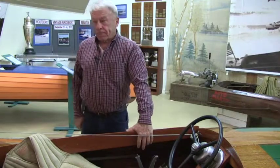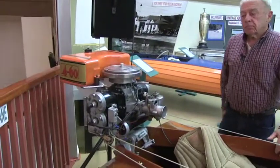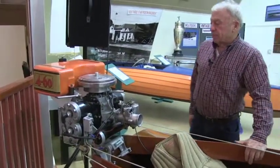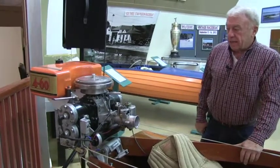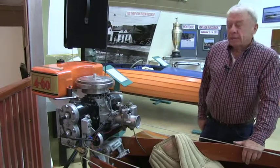Yeah, yeah. As we come back to the engine, it says 460. What did that stand for? Well, it's a 4-cylinder. And that's probably the cubic inches. This is a large motor. We have it on display here. It's probably late 40s.